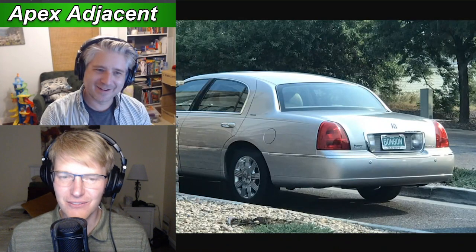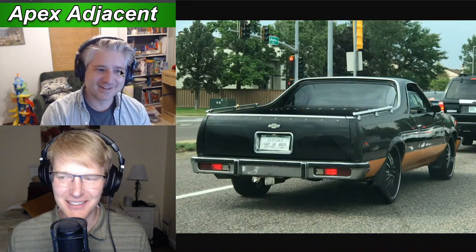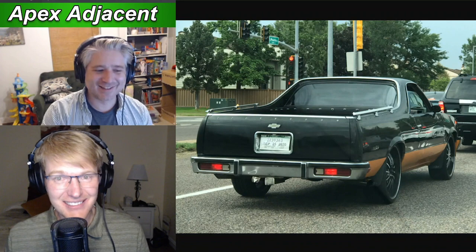Okay. Lower is better. We're going to work on this. Lower is better. Nice. So there you go, the grand unified theory of vanity plates, and I love it. The plate game. This was good. I love this game.